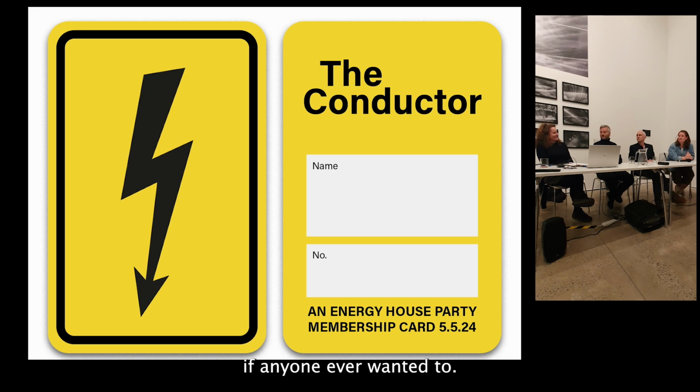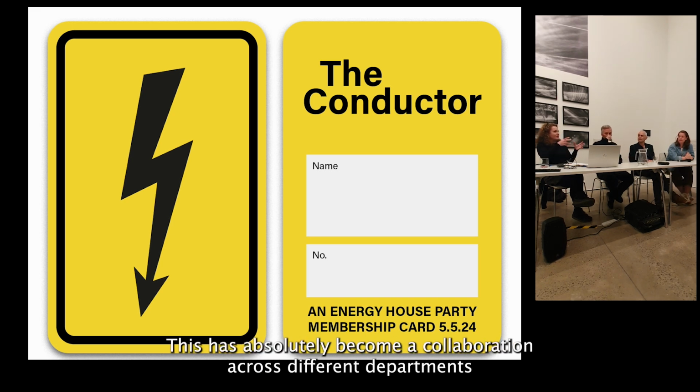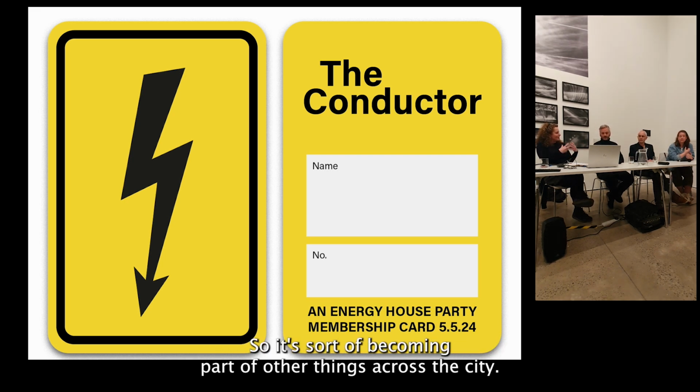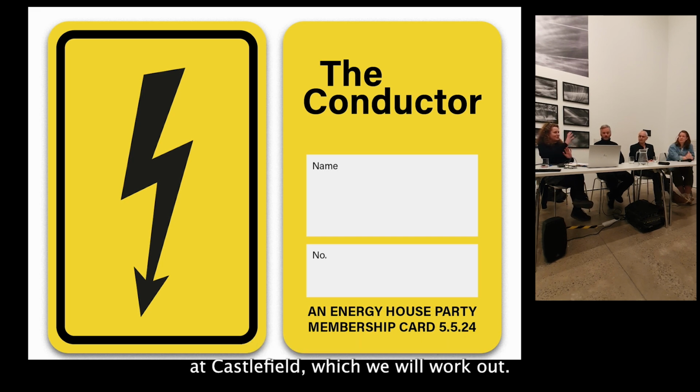I think what's been really interesting is talking about collaboration. This has absolutely become a collaboration across different departments of the university, but also with the festival, Sounds from the Other City. So it's becoming part of other things across the city. And then I suppose ultimately there will be some sort of presentation at Castlefield, which we will work out next year, 2025.